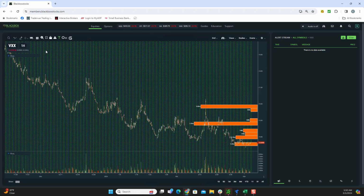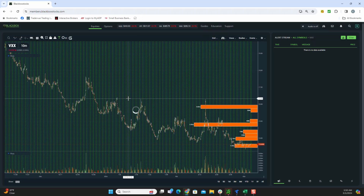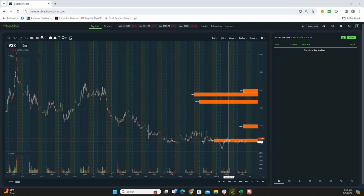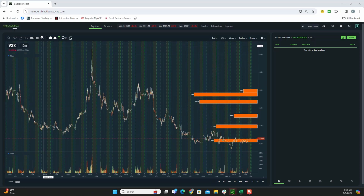But what I do want to show you is this. I'm going to zoom in here on the VIX, and I'm going to go to, how about just a 10-minute chart? Because I want to show you what's happening right now and what I want to look for into the future if the diamonds do start to break below those levels that I just showed you. Okay. So I'm going to zoom out here. Black Box Stocks has this really cool thing where they have volume profile, but it's based just off of the dark pool action. So what I want to do is draw your attention to these bars.